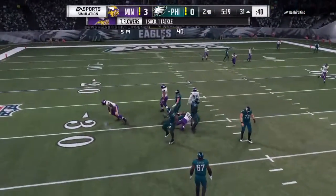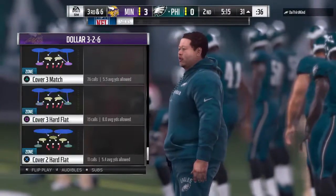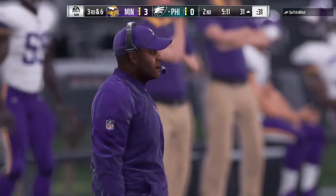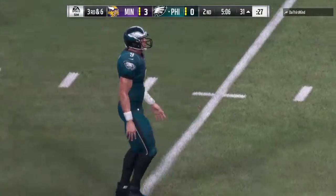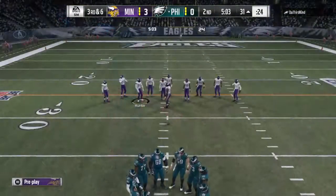Under pressure, and he'll go down. Sacked back at the 31. Great job defensively. I think he was trying to go through his progressions, find someone to get rid of the football. Before he knew it, he was on his back. So that just brings us right back to what you said in the beginning. A great job defensively. Nowhere to go with the football. That led to the sack.